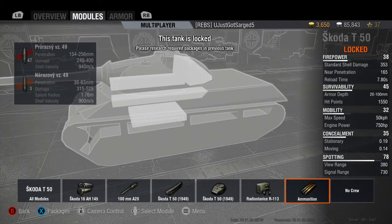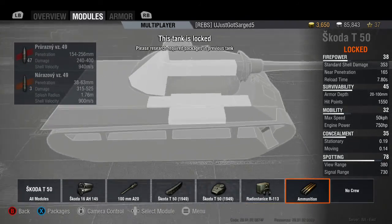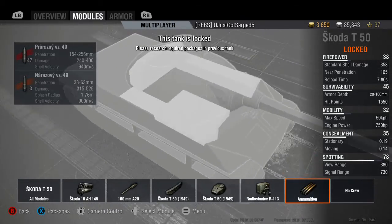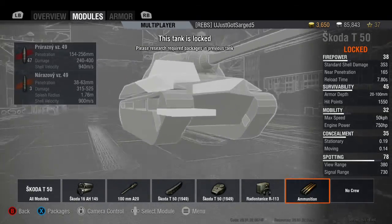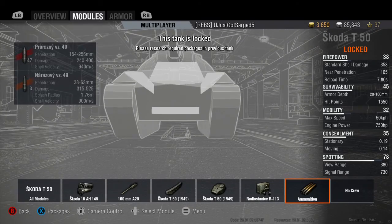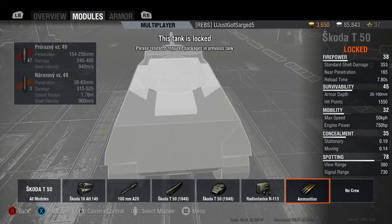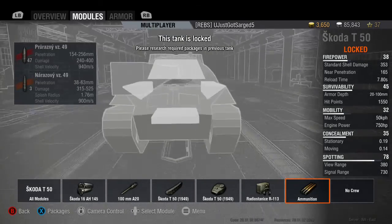Our ammunition is all over the place. Look at this. We have it at the bottom, at the sides, behind the spaced armor, at the back of the turret. This thing looks like it can get ammo racked pretty easily. If you shoot straight down at the lower glacis, you might hit straight at the side, straight at the back of the turret. Aim for those ammo racks.